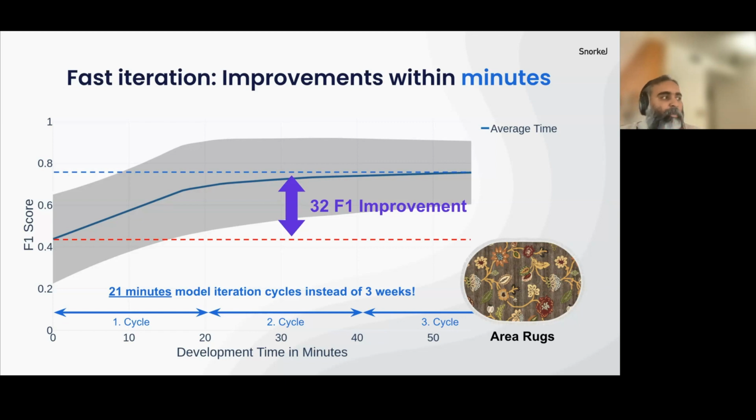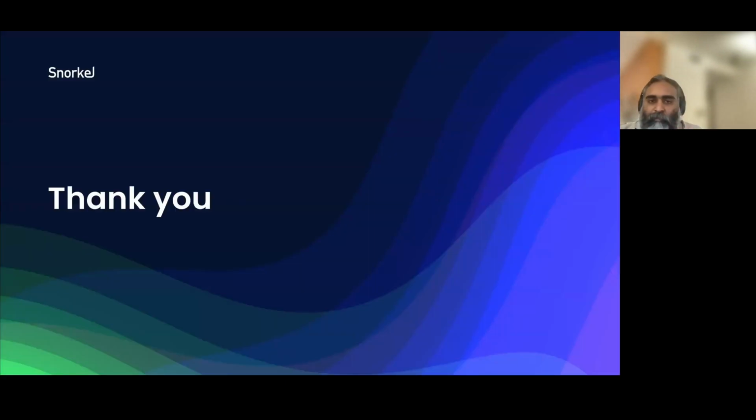And this is a significant improvement over model iteration cycles, which typically take 3 weeks with manual labeling, where you say, hey, we got some manual data labeled, got a model built, now we analyze the failures, now we send more data to manual labeling. So it really crunches the iteration time. And as you can see here on the y-axis, in about 1 or 2 cycles, you get significant improvements in the F1 score and model performance. So with that, thank you, and I'm happy to take any questions.